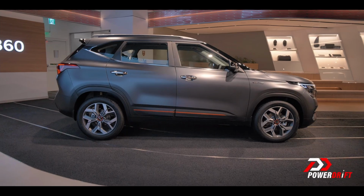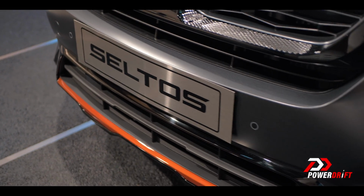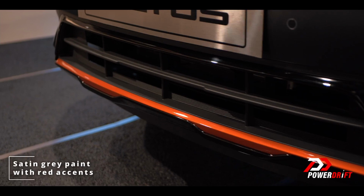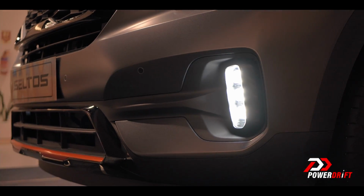First things first, damn, this looks hot, like really hot. You will possibly be the coolest dad around if you get yourself one of these, because with that satin paint job and those red accents, it almost looks like a budget Lamborghini Urus Graphite Capsule, doesn't it?